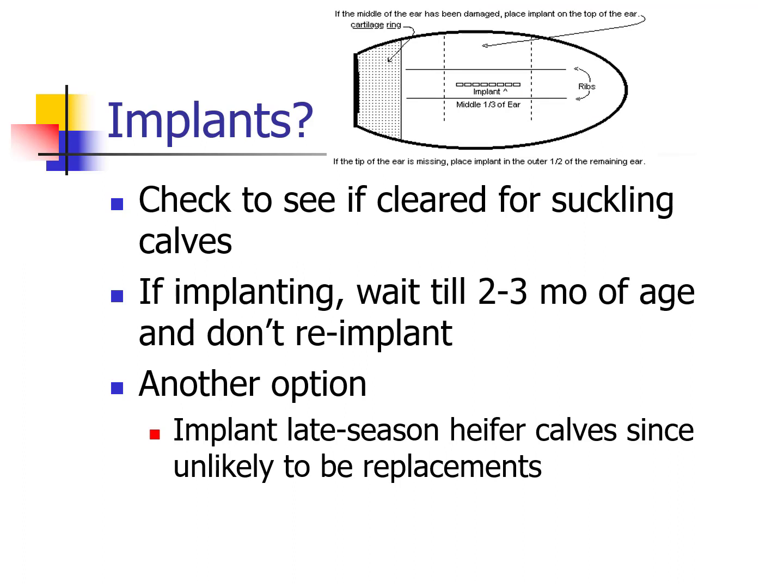Implants. Check to see if the implant you're using is cleared for suckling calves. And if implanting, maybe you wait until 2 to 3 months of age and don't re-implant. Another option is, for any of those heifers in the latter third of the calving season, maybe you just implant those, since they're unlikely, at least in a commercial cow herd, to be a source of replacement heifers. You're really going to look at those heifers that are older, that were born earlier in the calving season, as replacement heifer candidates.